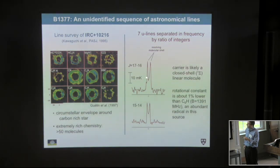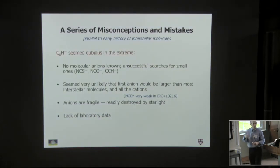And there is, in fact, a very simple relation between the frequencies of these lines. They're ratios of integers. So this is kind of freshman quantum mechanics here. From this simple relation, you would conclude that the ground state is a closed shell singlet sigma molecule. And from the rotational constant you derive, you get a B value of 1,377 megacycles, which is within 1% of this very well-known radical in the source, C6H. So an obvious candidate, based on those two facts alone, is C6H minus. Right? You have an open shell radical, you add an electron, and you form the closed shell ground state.